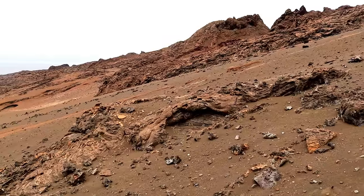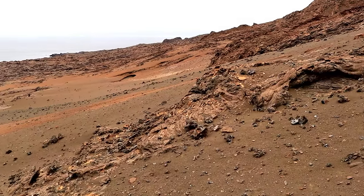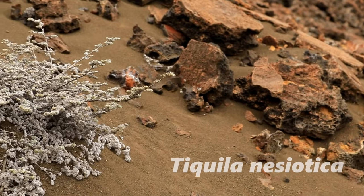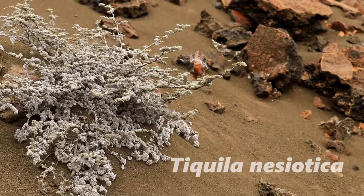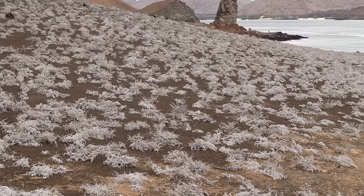Even in this barren landscape, life finds a way. One of the few plant species that can tolerate the arid, ash-covered volcanic slopes is Tiquilia nesiotica, or the gray mat plant. You can find these little plants spread almost equally apart from each other. This is an adaptation to reduce competition for water.